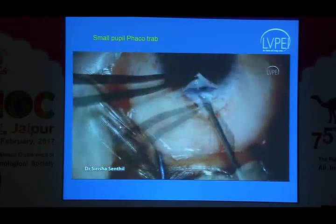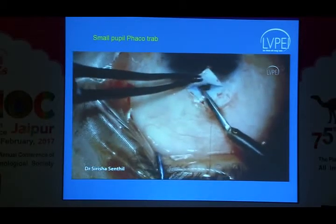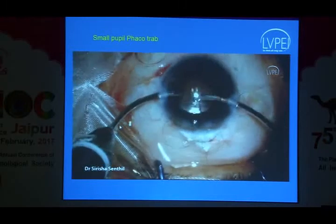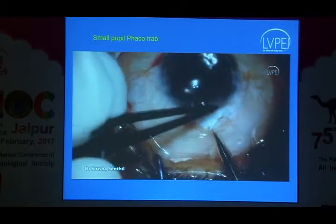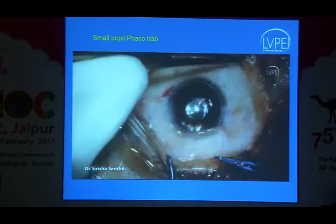And I use an MVR blade to make the deep block and do an iridectomy and close the scleral flap. So the scleral flap is usually a single suture to the scleral apex of the scleral flap. And I have used air here, possibly because maybe there was a small Descemet's detachment superiorly.